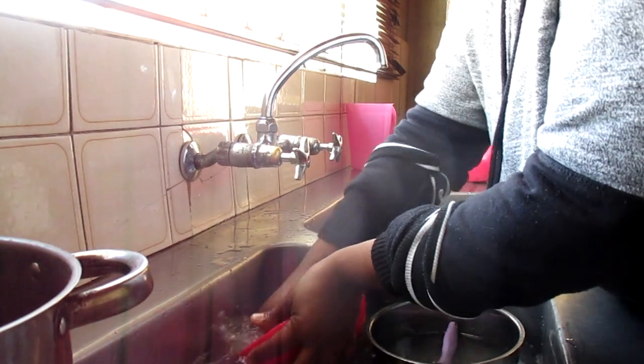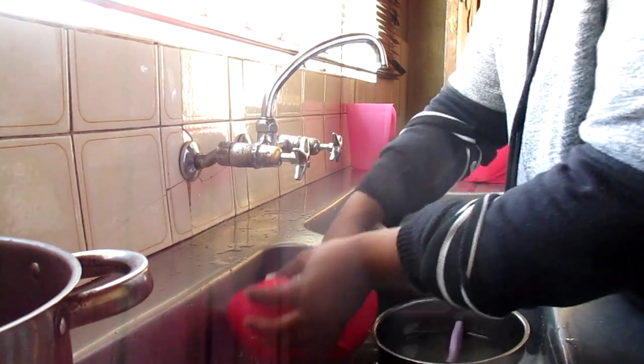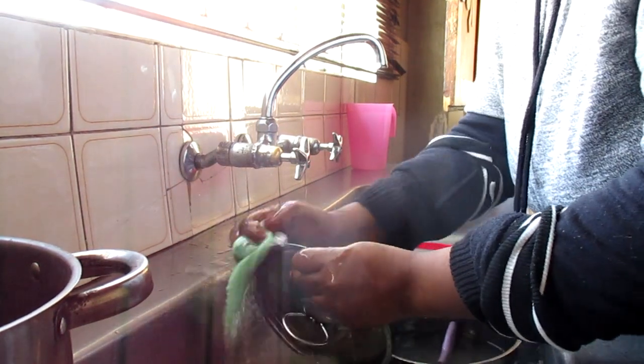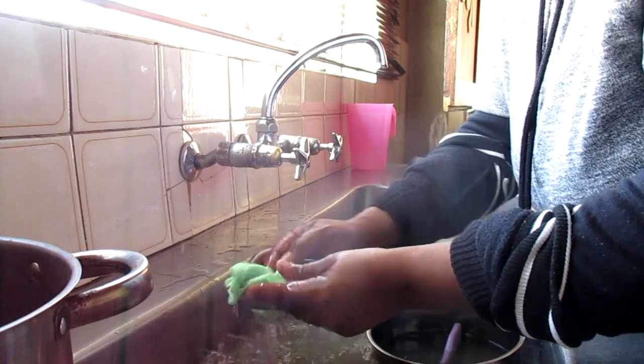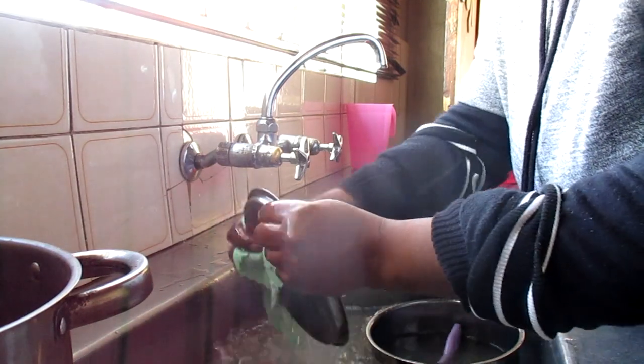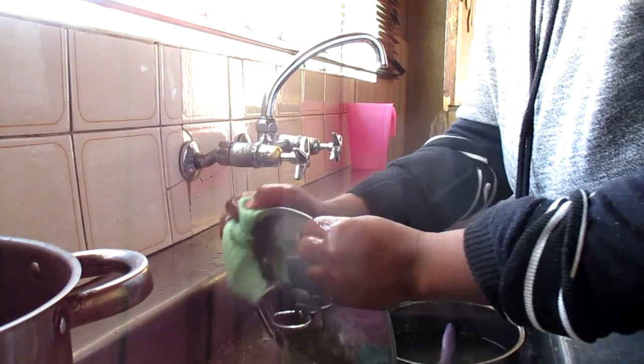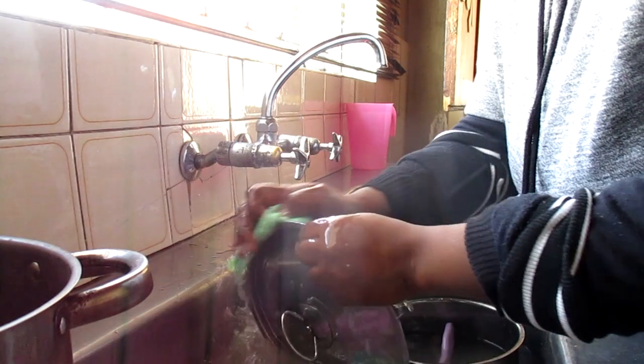And also the other thing is I like to rinse out the dishes before I wash them. That's so that the water is not dirty very quickly, and also that I don't touch food in between the water when I'm washing the dishes, because that can get kind of disgusting.